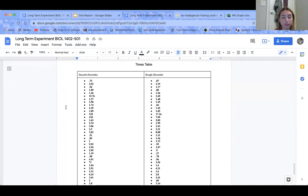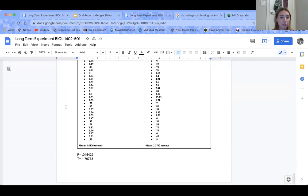If you'll go to the bottom, it has both of the means on there. So the mean for the smooth was 8.4876 seconds, and the mean for the rough was 2.3762 seconds. Our P was 0.045422, and our T was 1.70778. We use these for our t-test, and you can go back now.